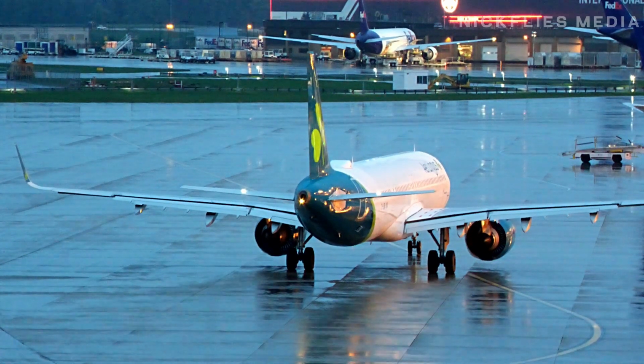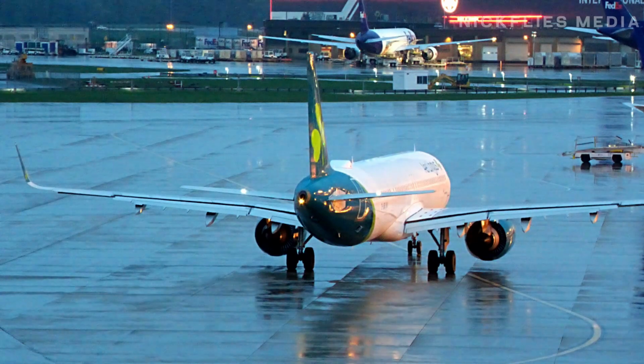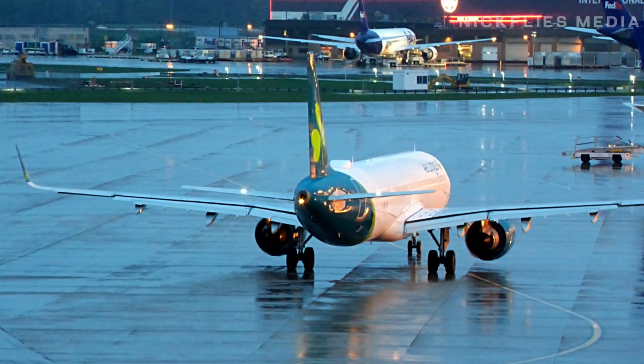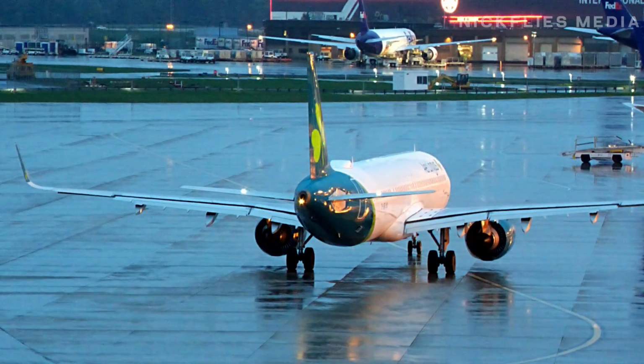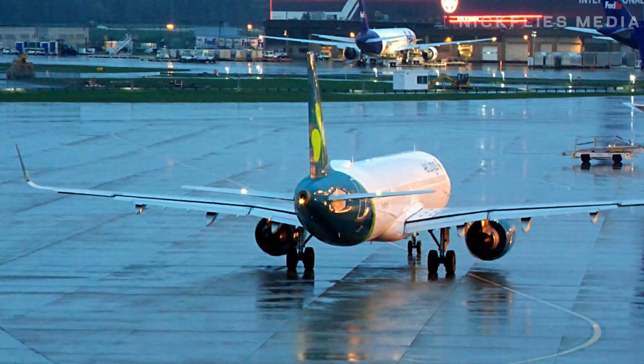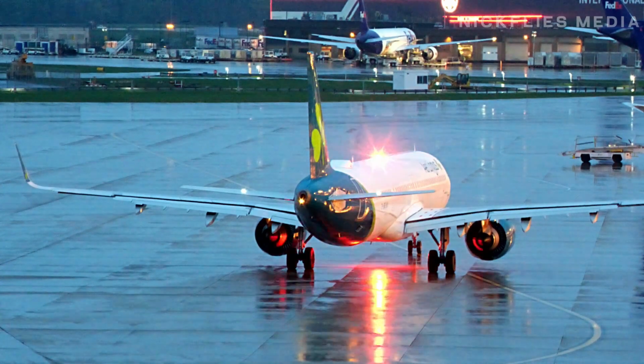Got the 2 American aircraft that are inbound. The 737 out of Dallas and the A319 out of Charlotte. Those should be our next 2 inbound flights. Southwest heading over for the runway now. I think the 319 will get here first.